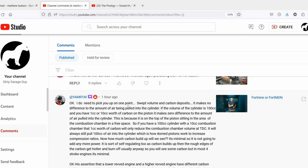It makes no difference to the amount of air being pulled into the cylinder. If the volume of the cylinder is 100 cc and you have 1 cc or 10 cc's worth of carbon on the piston, it makes zero difference to the amount of air pulled into the cylinder. This is because it is on top of the piston, sitting in the combustion chamber in free space. So if you have a 100cc cylinder with a 10cc combustion chamber, then 1cc worth of carbon will only reduce the combustion chamber volume at TDC. It will always still pull in 100cc's of air into the cylinder.